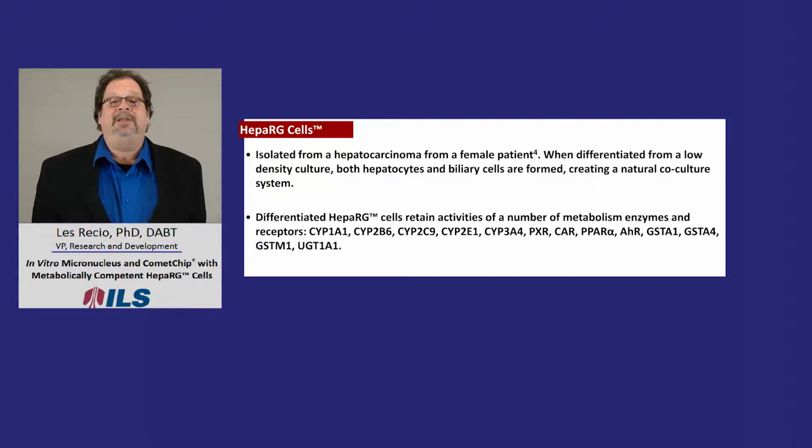Differentiated HepaRGs at a low density are both hepatocyte and biliary cells that create a natural co-culture system. These differentiated cells do have metabolism capabilities, for instance, Phase 1 and Phase 2 metabolism, nuclear receptors, and drug transporters similar to cryopreserved human hepatocytes.